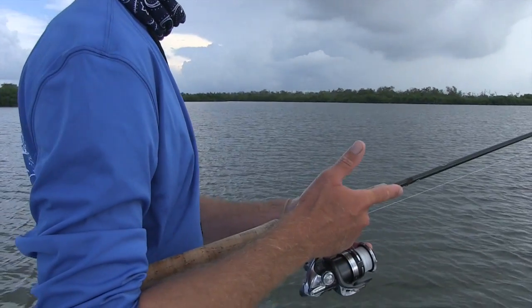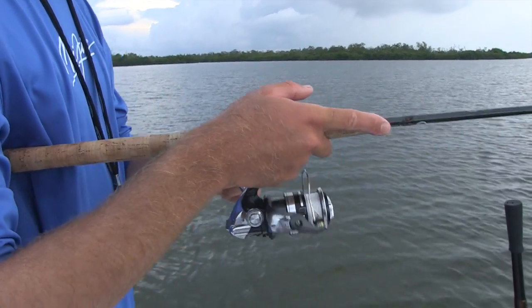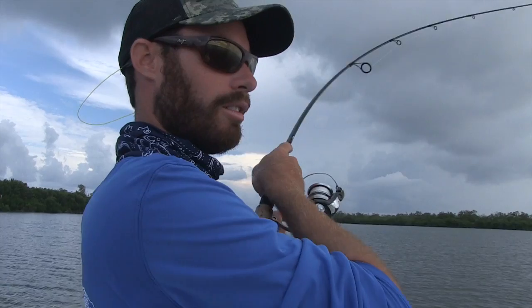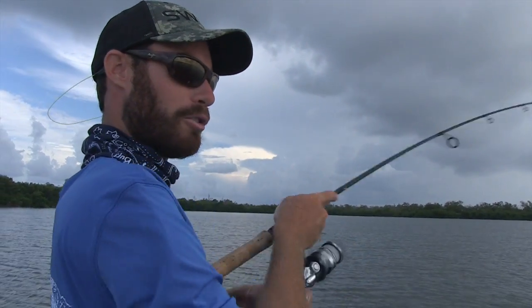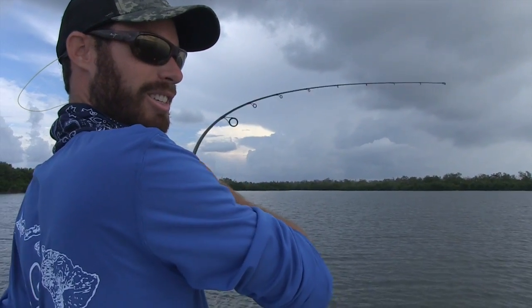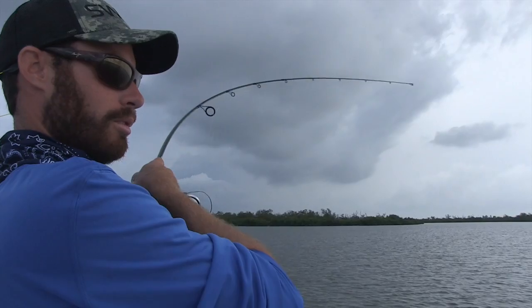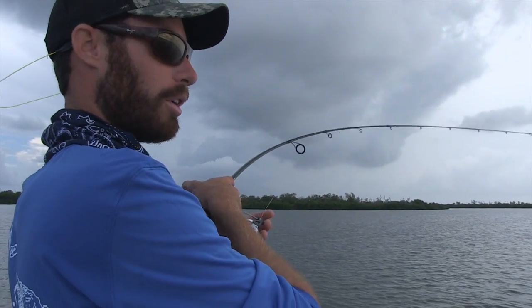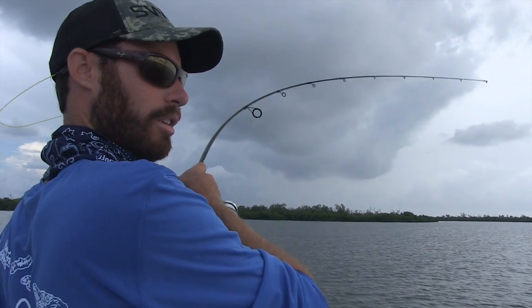Just got picked up again. Let him have it just for a second. You always want to come tight. With that circle hook, just come tight. There he is. A little bit lighter rod on this one to make it sporty. He doesn't like that, does he? These fish pull so hard in that deeper water. Much harder, they have a lot more depth to work with.